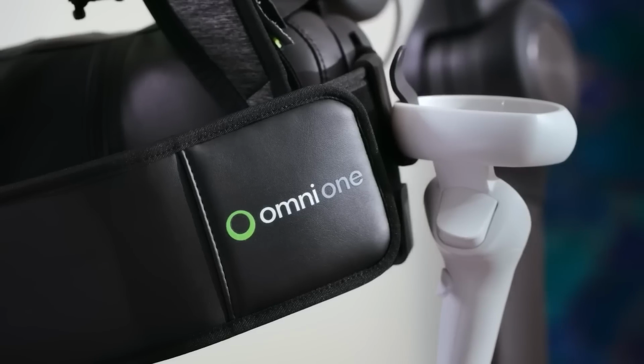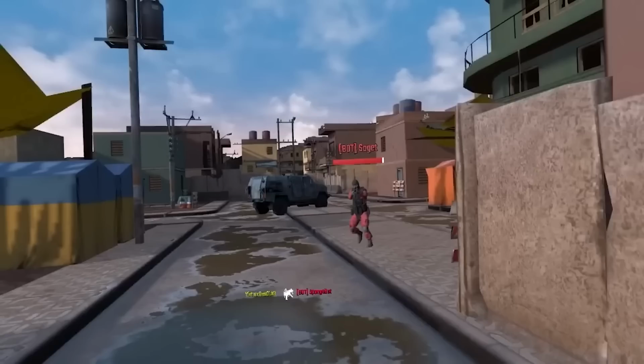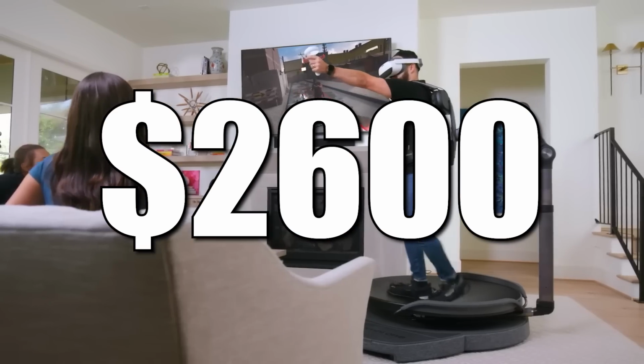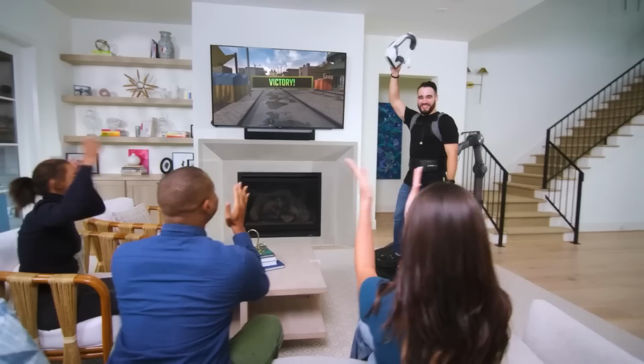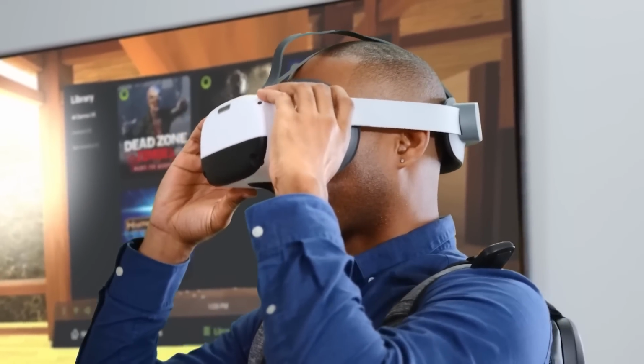They also mentioned that they will be rolling out this treadmill to the wider consumer community at an intro price of $2,600. So it is not a cheap impulse purchase. I also noticed that they're using the Pico 3 in their adverts, where they will be offering a proprietary store for the device that would include around 30 experiences. So it's Catwalk Nexus versus the Omni One.